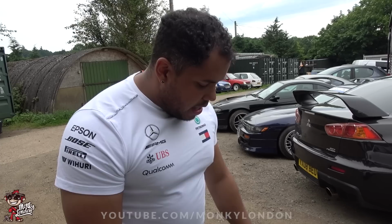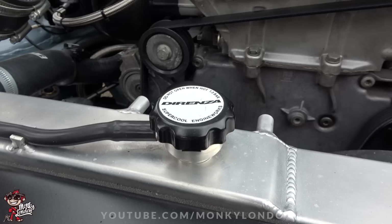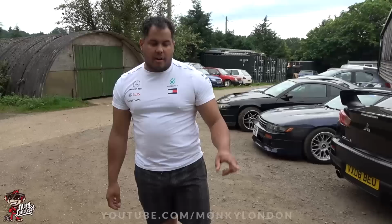Yep. Then on the cooling side, this is just a Mazda MX-5 alloy radiator with the shroud on it as well. A lot of people forget that, just shove the fans on there, but it just doesn't cool as well. And then on the front there, we have just got a Chap Speed, I believe it is, front mount intercooler. Three inch ends on it.